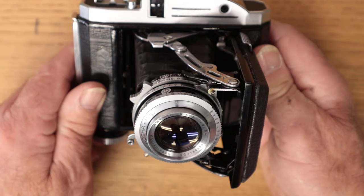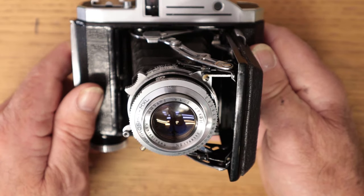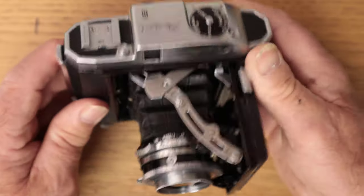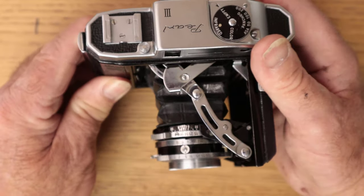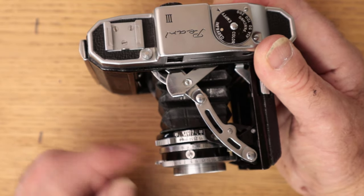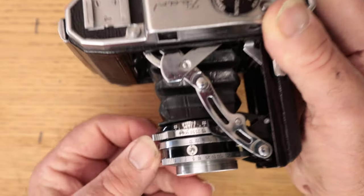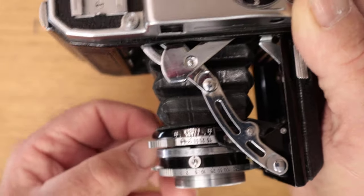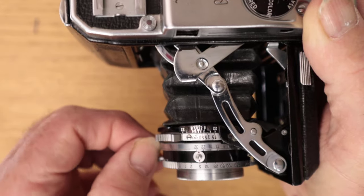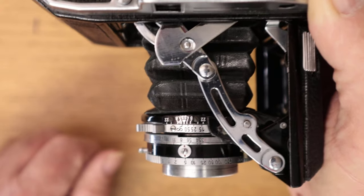It's a Seikosha MXL shutter, and the lens, as I say, is a 75mm Hexar lens at f3.5, and the apertures go down to f32. You move the aperture ring, which is there, by moving this lever. If I can find it there, it's always a little bit awkward on video. So you move it there and it goes from 3.5, I think it says there, right down to f32. This is handy. You don't get this on a lot of folding cameras.